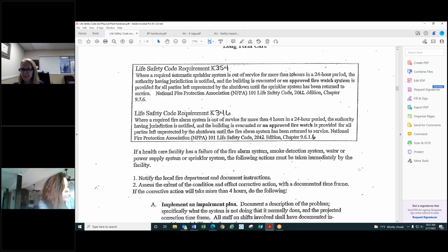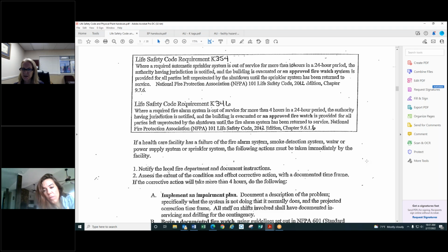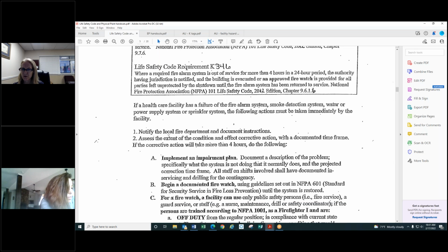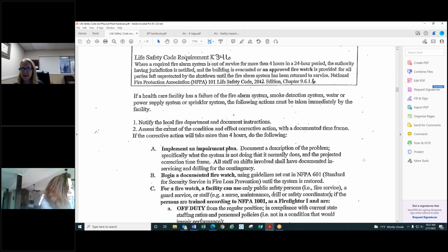A fire watch is somebody who is going to do nothing but assess your building for potential for fires. The tricky thing is you have to notify your local fire department, and obviously you're going to document everything you do.